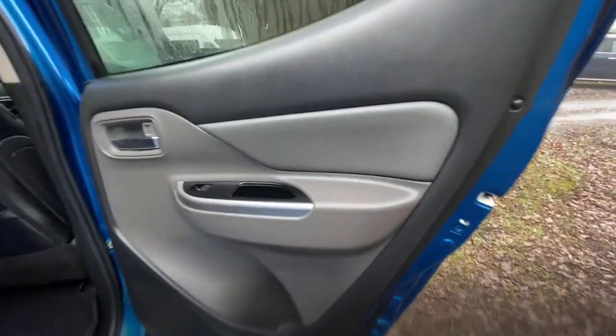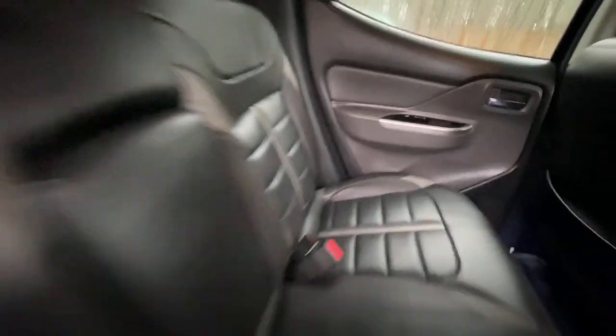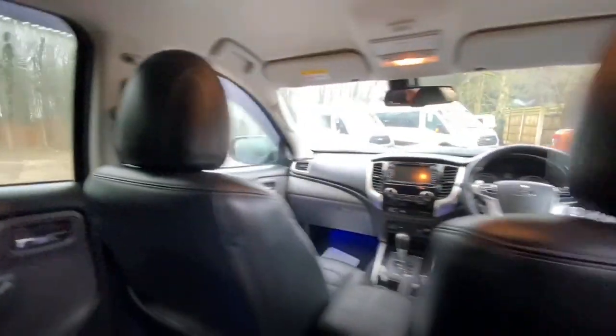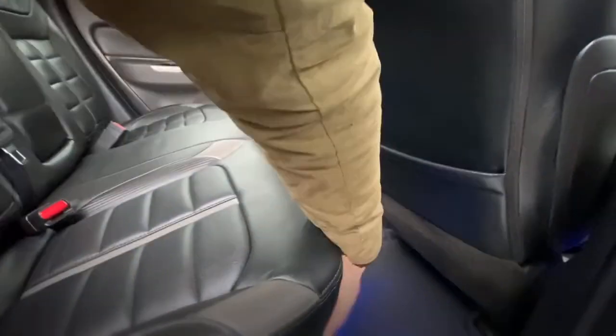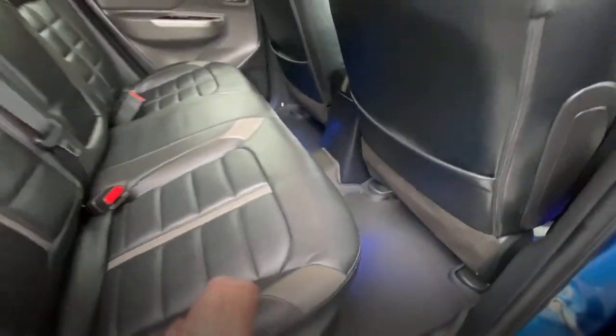So again, the door cards are in nice condition. It's got the overmat, cup holders in the armrest. Again, in the back, I'd hazard a guess and say I don't think they've been sat in, and if they have, not very much. Everything's nice and clean, and it smells nice in the back as well. I think these seats come up, actually. Do they come up? I'm not sure. I've got a feeling they come up, and I just don't know how you do it.